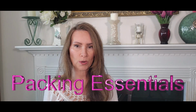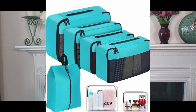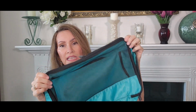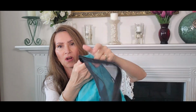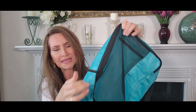These travel bags are amazing. What I love about them, first of all, a couple things. This was a 5-pack. There are different sizes with these. One of the things I really like is the fact that you can see what is in each of your cases, each of your little travel organizers. The zippers go on either side. So there are 2 zippers, if you know what I mean. It meets in the middle.